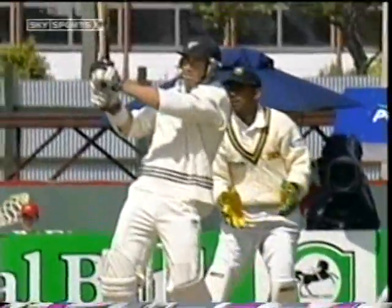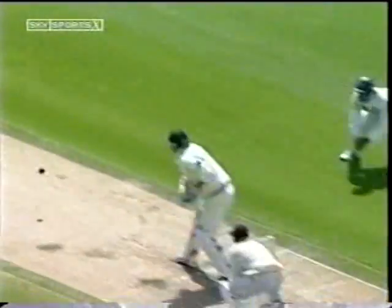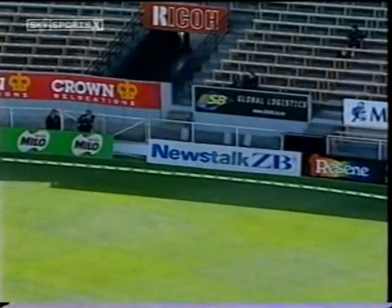He's been looking for something. You can see Stephen Fleming just getting a little frustrated, biding his time, looking for that ball that's over-tossed or just short. He's found the short one and put it away.